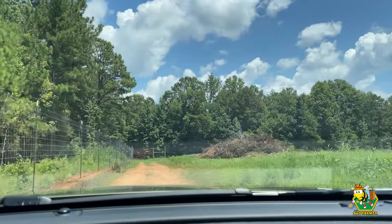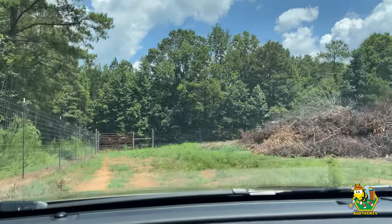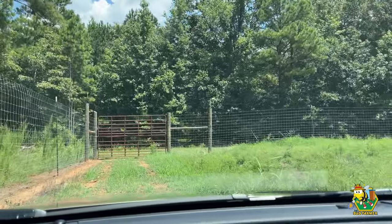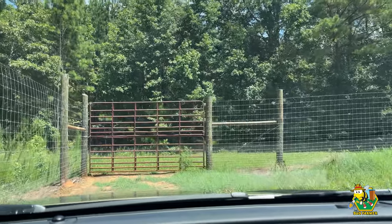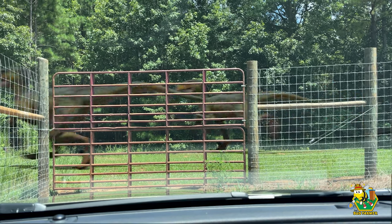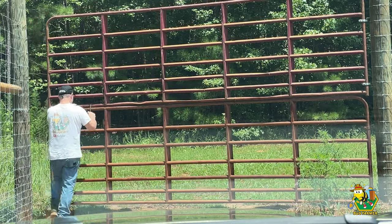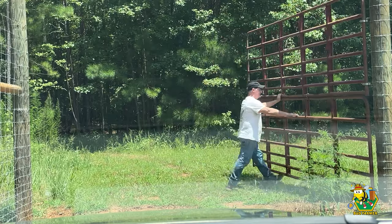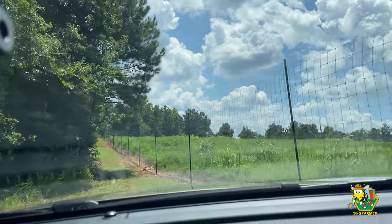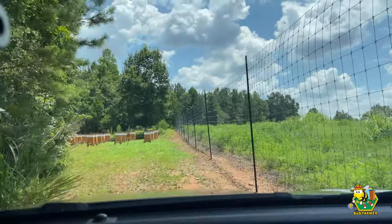Every time I come back here to this gate, it's like Jurassic Park. Because this gate is a monster gate for a monster fence. Hard to believe this was mowed just last week. It's already getting tall again. And there they are. Hello, girls.